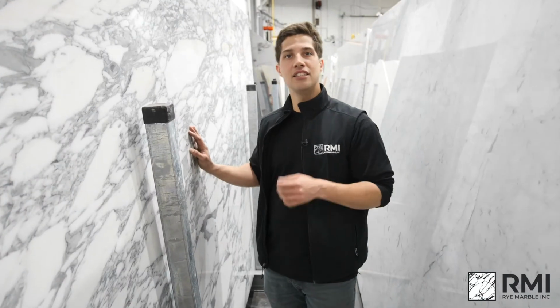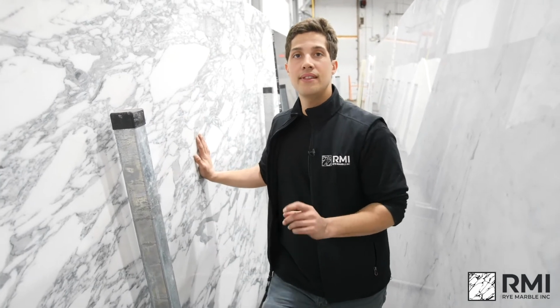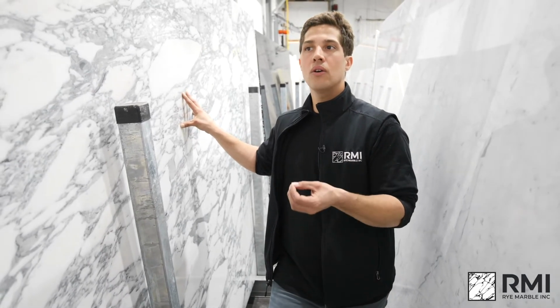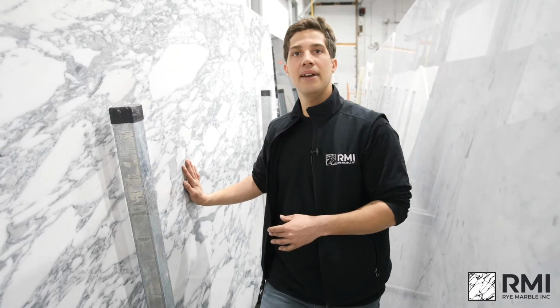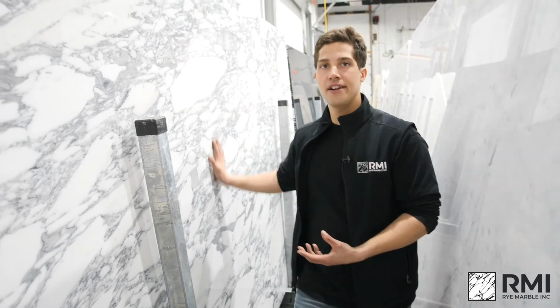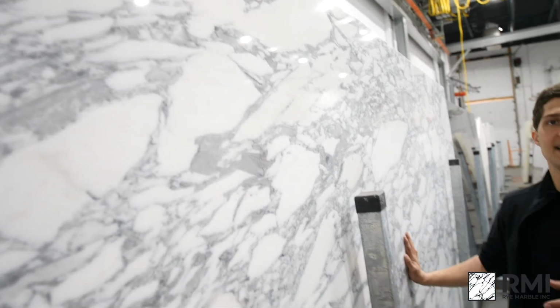To make things a little bit more confusing, you need to be aware that not all stones with the name Calacatta in front command the same price point. This is Calacatta Corchia, or Corchia Arabescato. This is a mid to high range price stone, but it's not quite in the realm of the Calacatta golds. This can be a great alternative to a Statuary or a Calacatta gold when you're looking for that type of aesthetic.